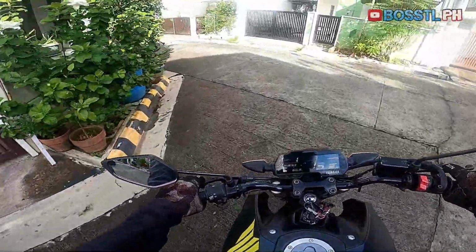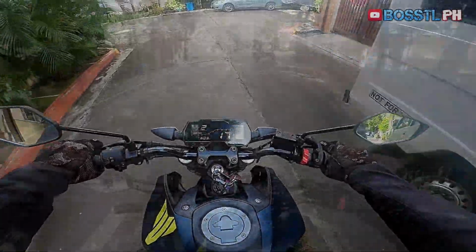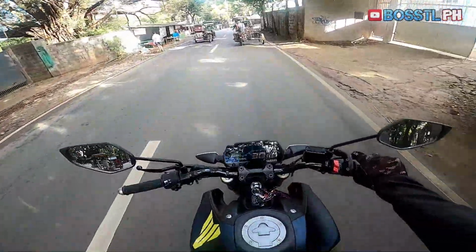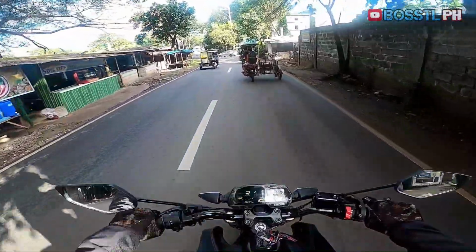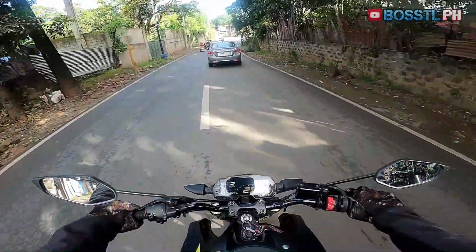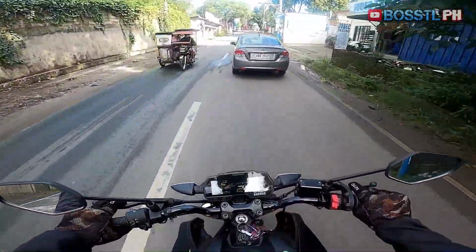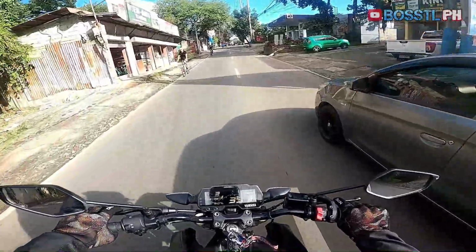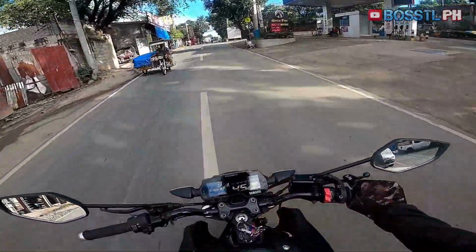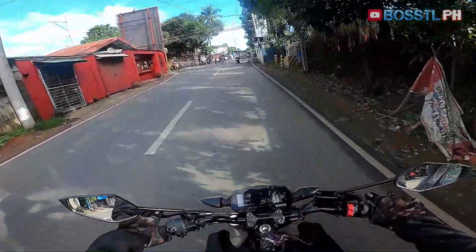Alright, so let's go with the first impressions. Riding the bike for the first time, you would feel as if you are sitting on a motocross. Medyo mataas ang seating position niya. Although I could reach the ground, I'm a bit tiptoed. Anyway, somehow this would be disadvantageous sa medyo short people.